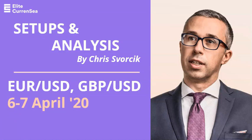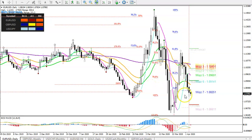So let's take a look at the markets now together and see what the euro dollar and pound dollar are up to. All right, so euro dollar is retesting the previous bottom, and there might be a head and shoulders level in play. Left shoulder, head, right shoulder. But let's see if price reacts to the 107.50, 108 zone. I would say keep an eye on daily and 4-hour candles to see if there's any response. If not, it could just keep falling towards the previous bottom.